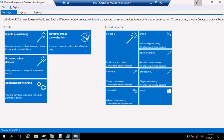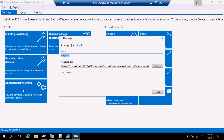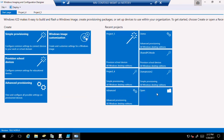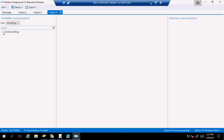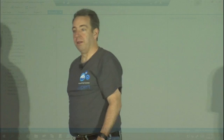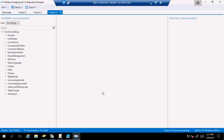Now, the advanced mode is still around, so you can still say, I want to create an advanced provisioning package for all or some SKUs, and then configure all the different runtime settings. But you'll notice all of the imaging features have been taken out of here because this is a later build that is already removing that imaging stuff.